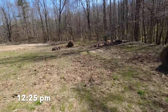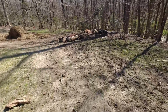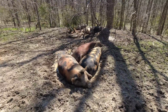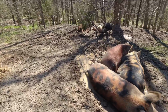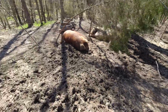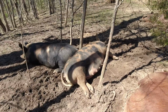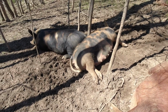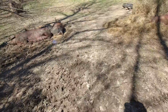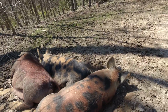Well, let's check on our gilts, see if our first-time mom is doing anything resembling nesting or giving birth. I think the answer to that's going to be a definite no. Second-time mom over here, what we think is going to be the next one after her. Maybe one of the reds, not sure. But anyway, first-time mom over here, laying in the mud. That's her right there, laying in the mud.